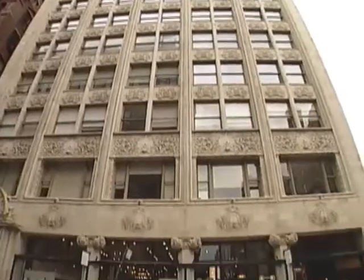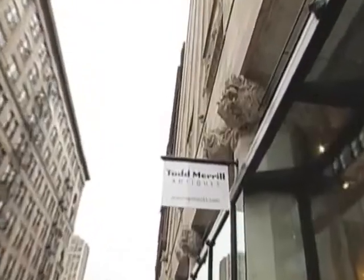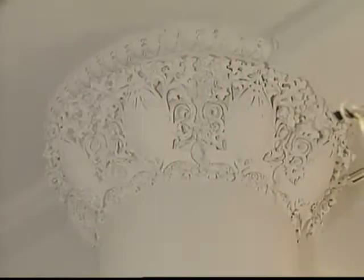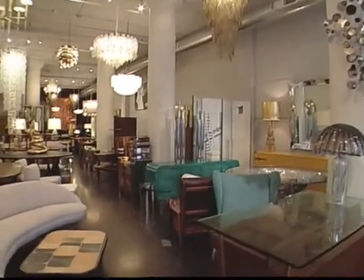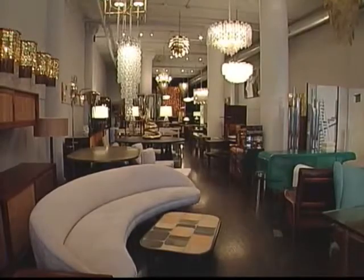Well, the building was designed by Louis Sullivan, and it's Louis Sullivan's only building in New York City. It's a magical, beautiful building. The space itself is light-filled. It's got Louis Sullivan's original 3-foot wide columns running throughout. The ceilings are 16 feet high, and it really gives the scale for the oversized Italian lighting that we sell and the sort of larger-than-life furniture that we sell.